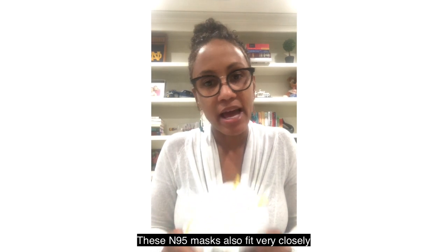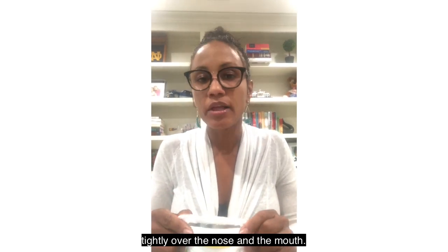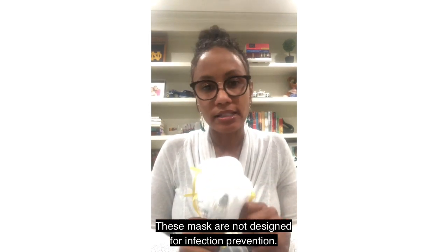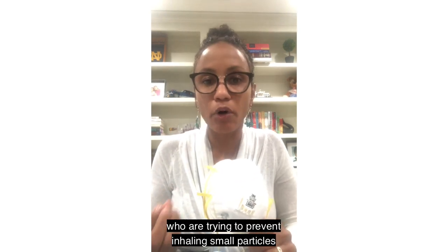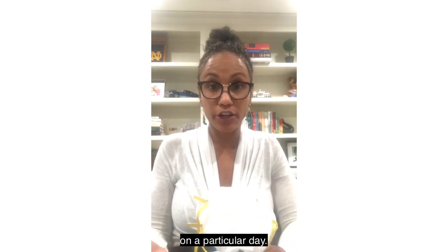There are other N95 masks like this one that have a vent. These N95 masks also fit very closely, tightly over the nose and the mouth. They look very similar with the exception of the vent. These masks are not designed for infection prevention. These masks are designed for construction workers who are trying to prevent inhaling small particles of dust or whatever material they may be working with on a particular day.